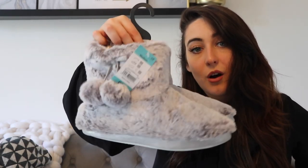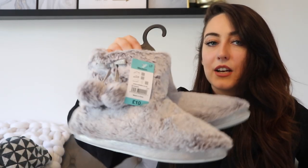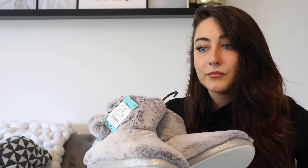These would make a perfect gift for Christmas. Like, if somebody got me these for Christmas, I would be buzzing. Like, these would make the perfect gift. And I also have, from last year, I bought a hot water bottle from Matalan as well, which I'm actually gonna get for you because I think they have it in stock again this season. So let me go and get it. One minute.